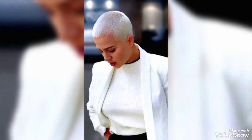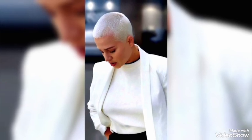Some ideas: step, undercut, and the latest types of cut: choppy haircut, notching haircut, cropped haircut, and very beautiful collection of eye-catching ideas of hair dye.